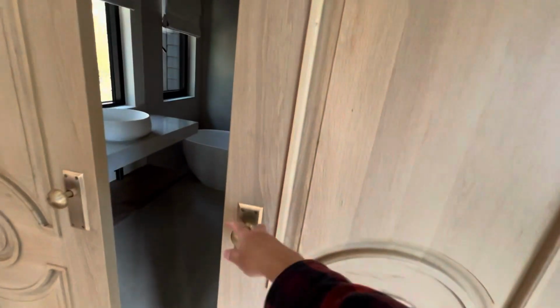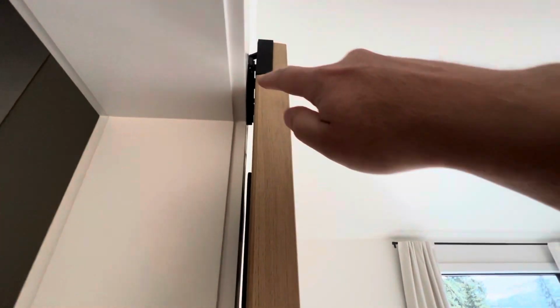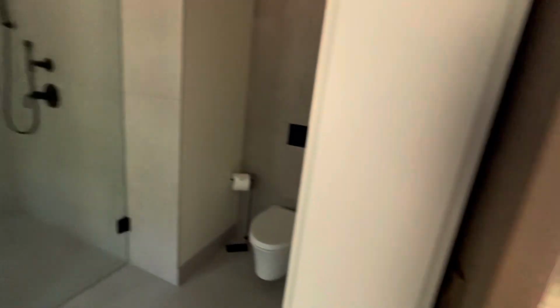So there's no ugly rail. There's nothing on the ground. They're rock solid, so I can move them. And then unlike regular barn doors, they don't just flop around. They have soft close, so it's all on this pivot point right here. So they're absolutely amazing. Really, really nice.